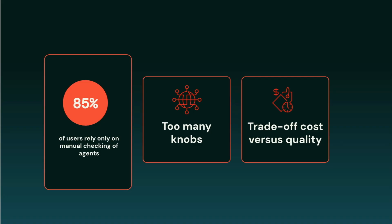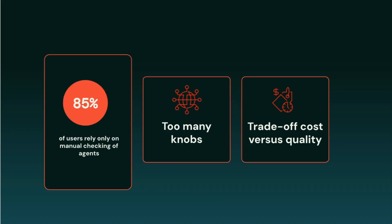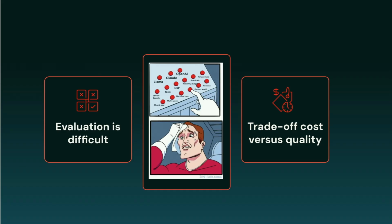85% of users rely only on this manual checking, right? Which really is scary if you think about starting to deploy these systems into financial or reputational risk use cases. Now, the second piece of this, I should say, is too many knobs. When we say too many knobs, what do we really mean? Well, there's a whole bunch of models that you can choose from, but there's also a whole series of components that you can use, right?